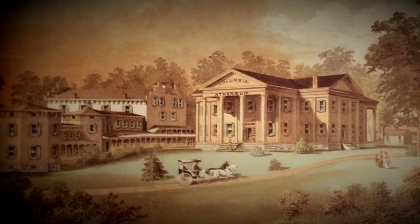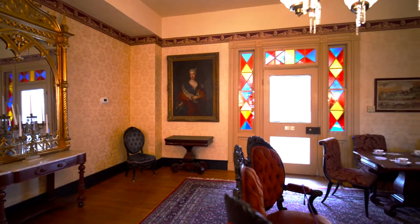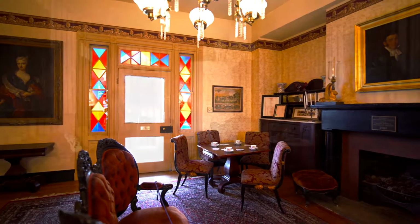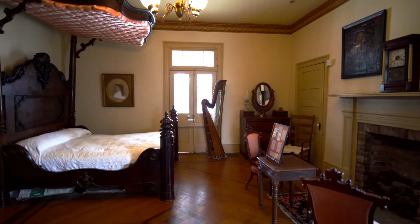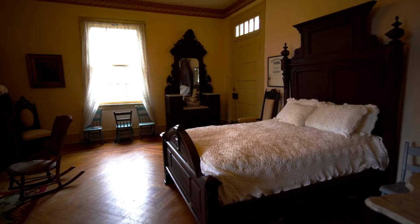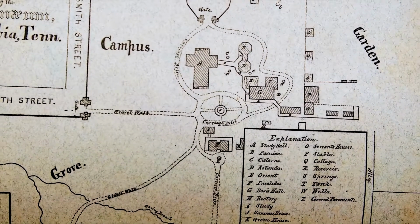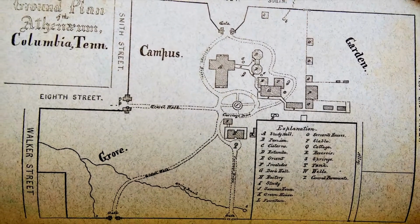The Athenaeum has 5 rooms on the first story. 3 of those are parlors, 2 are bedrooms, and upstairs is just 1 bedroom. But there's no interior stairwell, so to get to that upstairs room, you have to go outside and use the exterior stairwell to go up. This home was just one of the many buildings that made up the Athenaeum campus. Most of the school buildings sat to the south where the Murray County Board of Education is today.